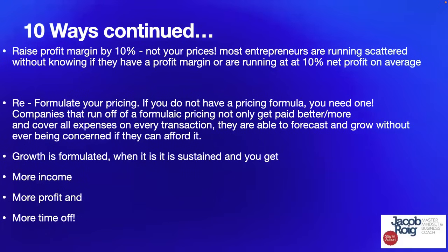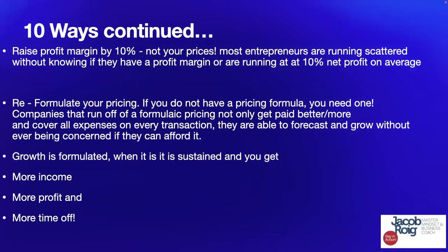So could you raise your profit margin by 10%? Most of you think, we'll say, not think, we'll say you have a profit margin. And then when I ask, it's not a specific number. What I encourage you to do is get a specific percentage that you make profit on with every single sale, because then you know you are profitable. When all expenses are covered, when you're paying yourself, when you add profit, and that money goes into the bank account of your business, not yours, then you're a profitable business.